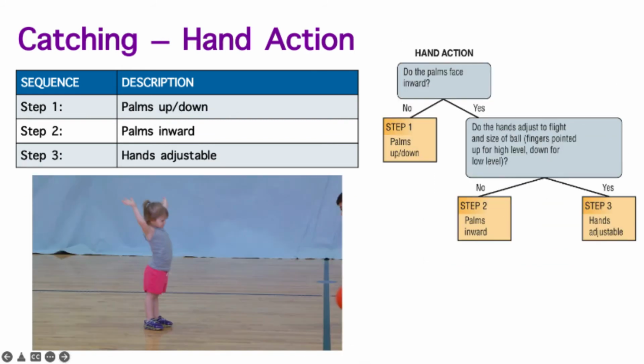Now we can turn our direction towards hand action. So this is primarily considering how the palms are facing in relation to the object. The first question we ask is, do the palms face inward? If the answer is no, so either the palms are facing up or down, then we have a step 1 classification in our developmental sequence.